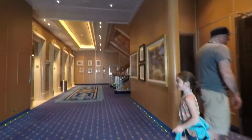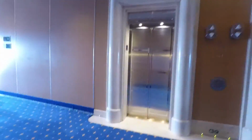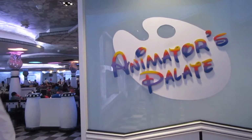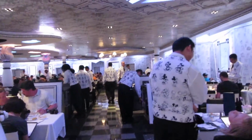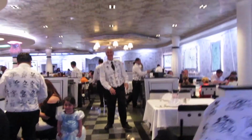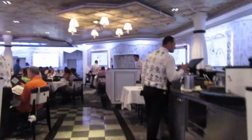We will now head up to Deck 4. First, let's look at Animators Palette. This is an awesome restaurant with not only great food, but a very fun theme, Disney animation. At the start of your meal, everything will be in black and white, but throughout the night, additional color is added through lights and also on the monitors.